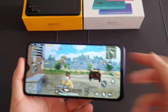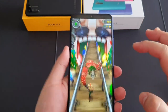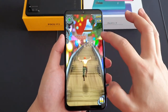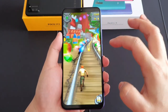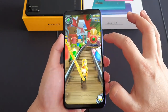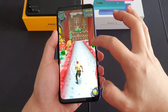Good for you, man. So that's all for the PUBG gameplay on the Redmi 9. So the next one is actually Temple Run. Very smooth here on the Redmi 9 for this game. So as I said before, for these two phones, for light gaming it's totally not a problem.